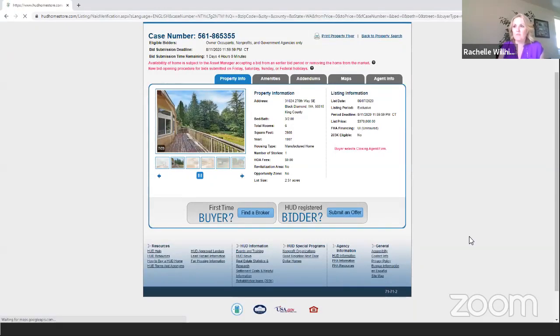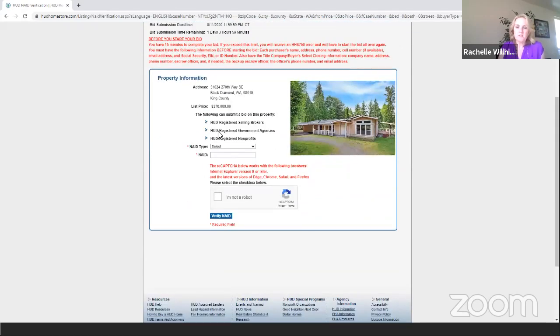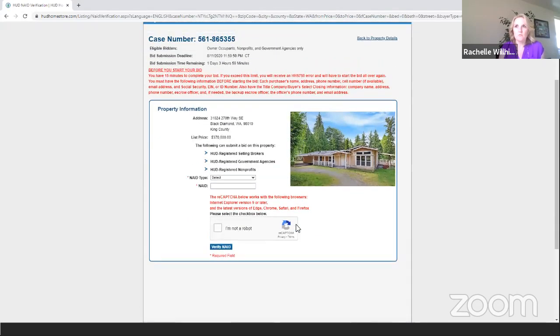So you click on submit an offer, and then you're going to see a screen here. You do not use a purchase and sale agreement. In fact, you don't even put a Form 21 together on this property. If your client is interested in it, they have 1 day. So if Shannon was my client, I have 1 day, 3 hours and 59 minutes to submit an offer. They call it a bid with HUD Homes, and you have to use the NAID. So there you go. You click on the NAID, and you are a selling broker.